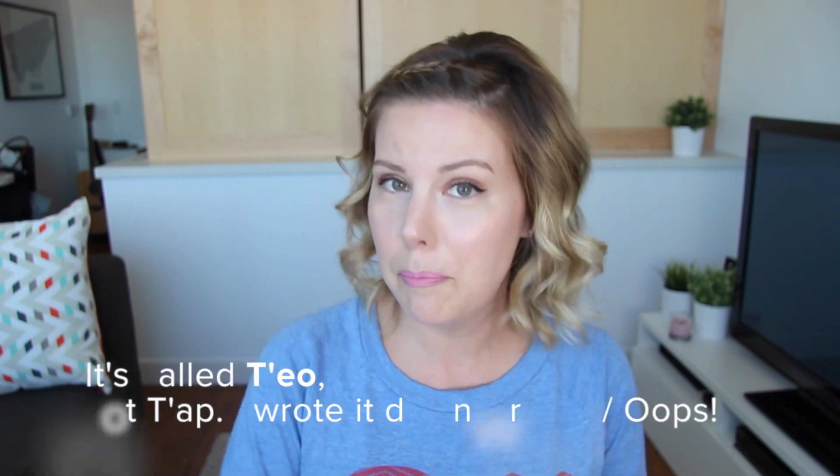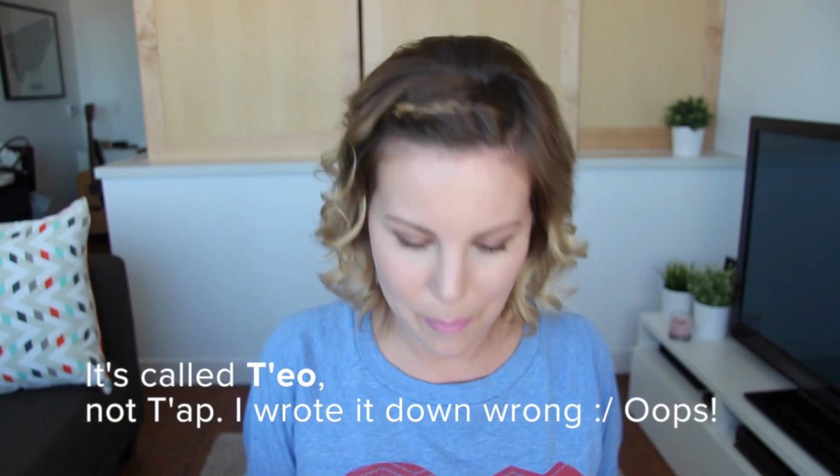I also picked up a few things for my husband. He's started using a couple of Lush products, and one thing that he's been using and really liking is called T'EP? I don't know. It's $8.95 and it's an all-natural deodorant. So for people who are trying to move away from using antiperspirants, this is a really great option.